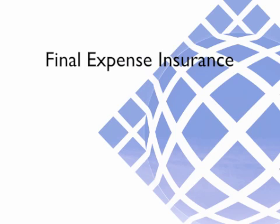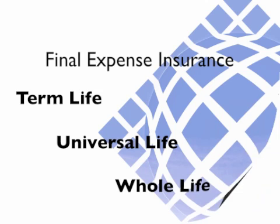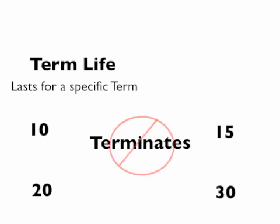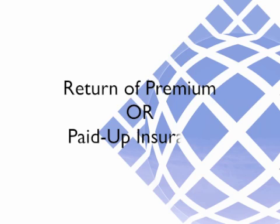Now, there are basically three types of life insurance that might be used to insure final expenses: term life, universal life, and whole life. There are many different variations on each of these, but today we're going to keep this simple. Term life is generally insurance that lasts for a specific term, usually 10, 15, 20, or 30 years. At the end of that term, the insurance generally terminates. At younger ages, riders can be purchased for return of premium or paid-up insurance, but most companies will not write those options for life insurance over age 50.